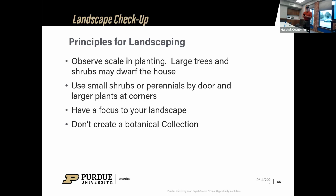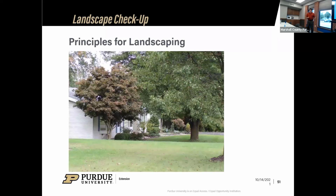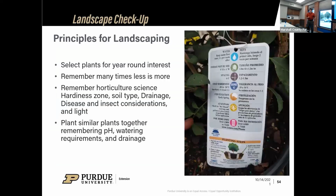Well, 6:04. We'll get started tonight. So I'll finish off the discussion of last week, getting into some problems with the trees and plants and landscapes. And then we'll probably cover some action steps we can do yet this year to help make things better for next year. We covered the principles of landscaping.